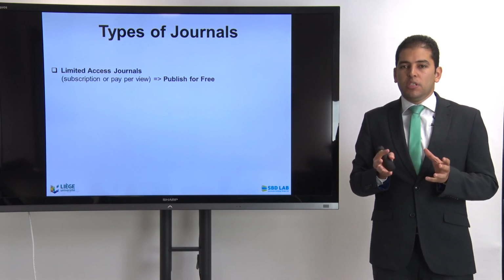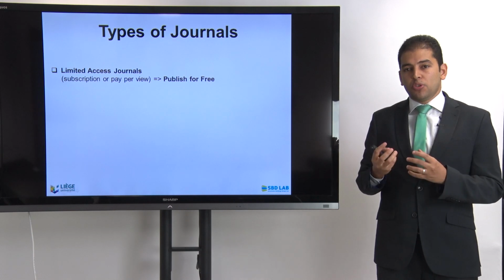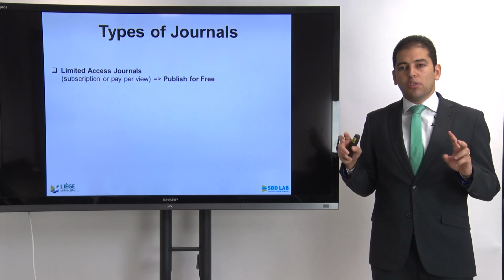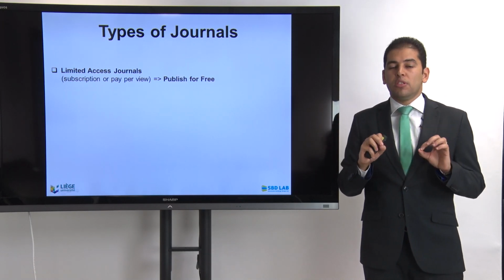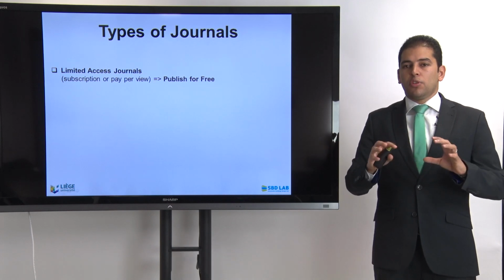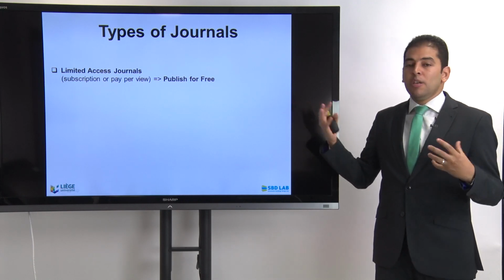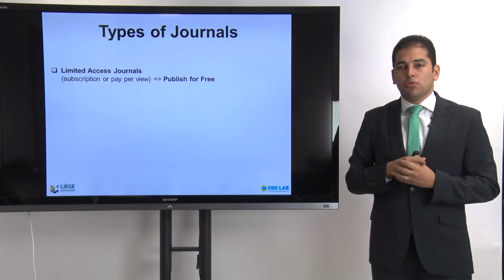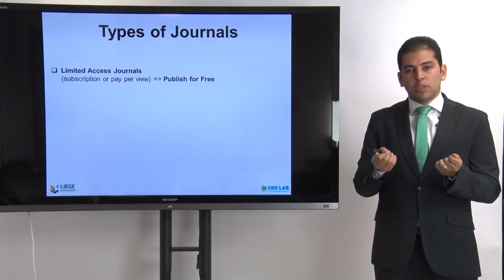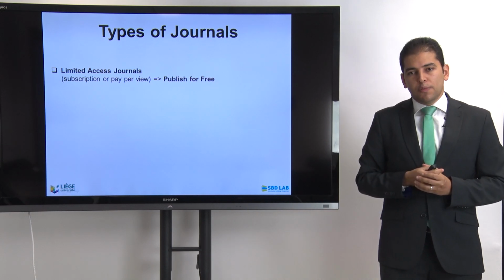And in universities, a university that has the budget to make a subscription allows you to download or access these limited access journals without paying, but only with your university identifier or access code. So this means that when you are in university and you search and find a journal paper and download it, the university is paying the publishing house, because by default limited access journals do not let their publications be accessed without paying fees. Okay, so this is the first type of journals, and this is the most common type that we find today.